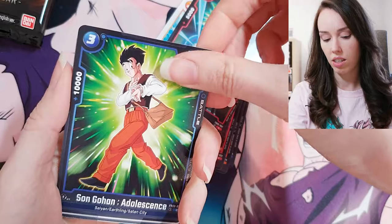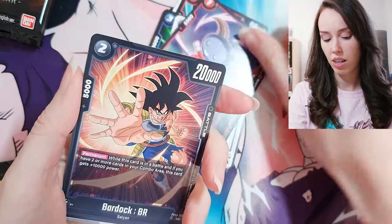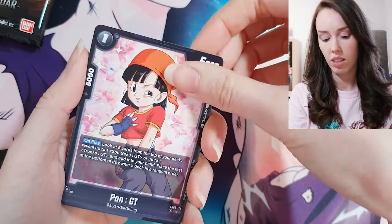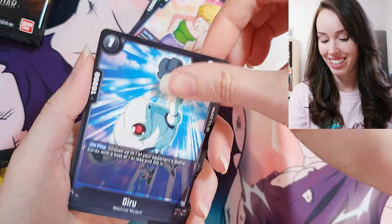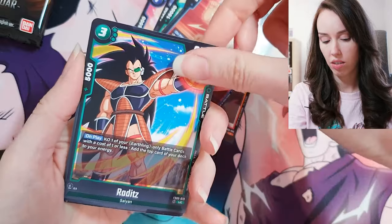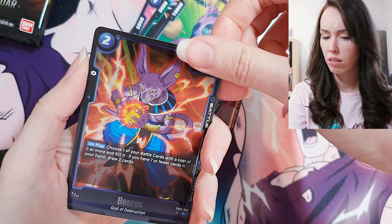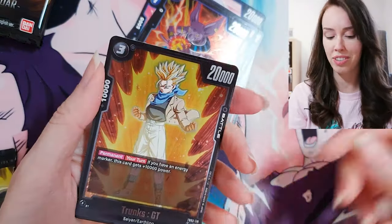Kefla, Son Gohan Adolescence, Spaceship of Hope, Deborah, Zoiray, Bardock, It's Over, Jiren. Ooh, Pan GT SR, very cute. All right, Pan, Son Gohan Youth, Eraser, Giru, Piccolo, Yamu, Trunks, Raditz, Son Goku, Tulu, ooh, Beerus Rare. Have I seen this? I must have. And Trunks GT Rare as well.